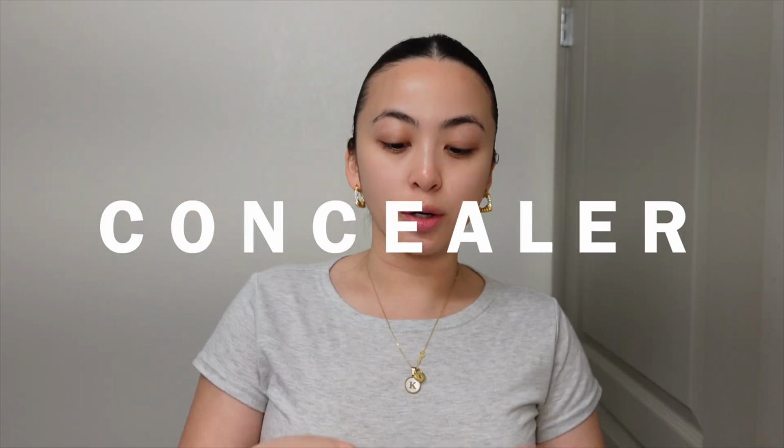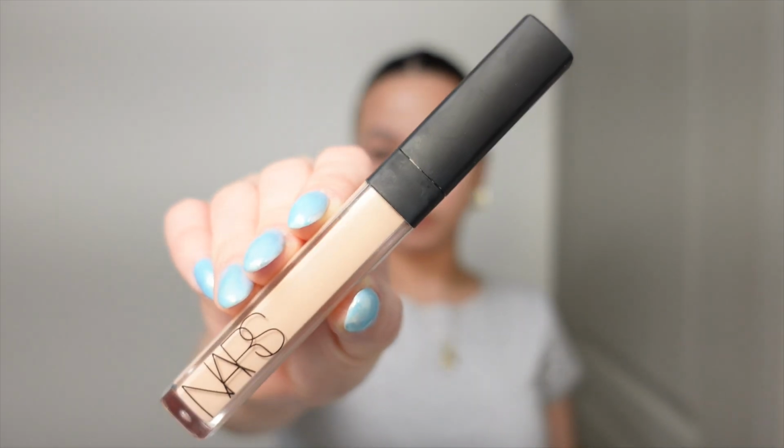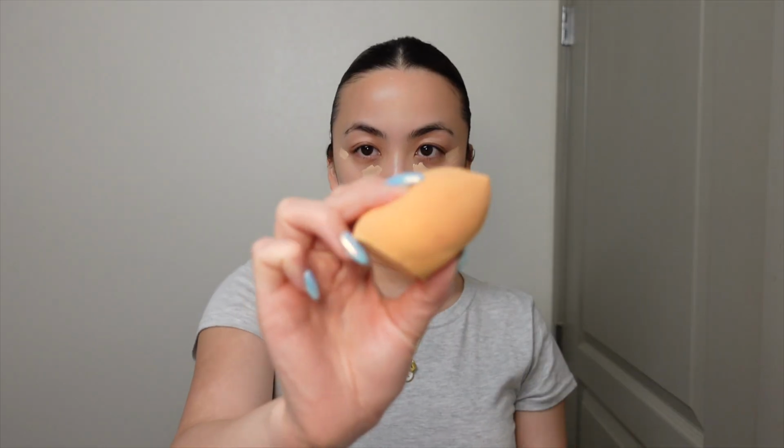Cool, next step. I go in with my concealer. I don't put on my tinted moisturizer first. I do concealer first. I'm using the Nars Radiant Creamy Concealer in the shade Creme Brulee. I like to do this lifting motion on the side of my eyes because for me, I just feel like it lifts up my face a little bit more. Don't know if it's true, but that's what I do. And then I just cover basically any red spots that I see on my face. I use a beauty blender. You can never go wrong with a beauty blender, you know?